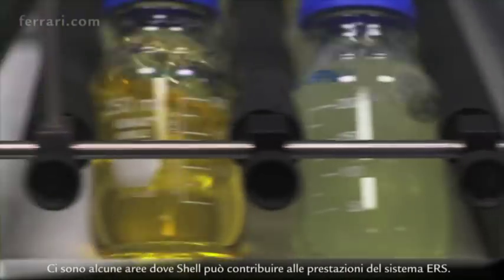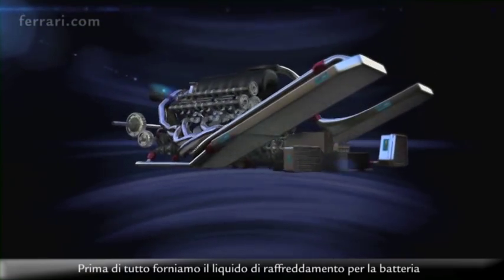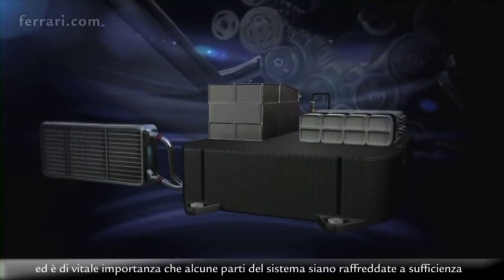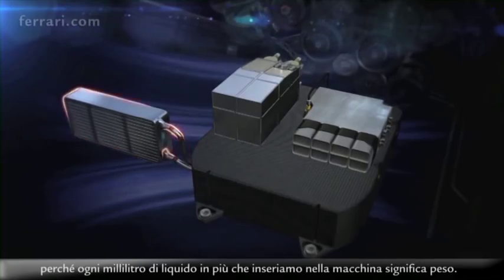There's a couple of areas where Shell can contribute to performance for the ERS system. Firstly, we supply the cooling fluid for the battery, and it's vital that parts of the system are cooled sufficiently, and we only have to put in a small amount of cooling fluid, because every additional milliliter of fluid that we put onto the car is weight.